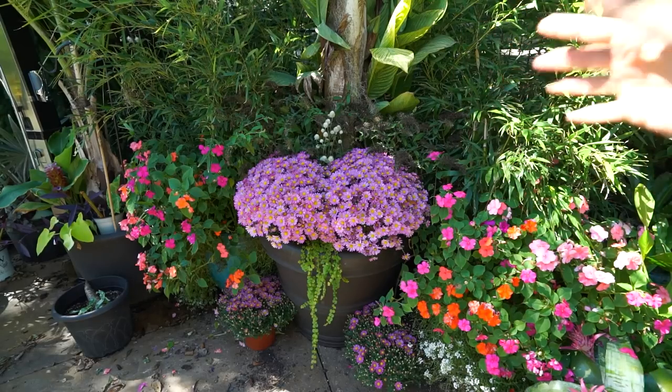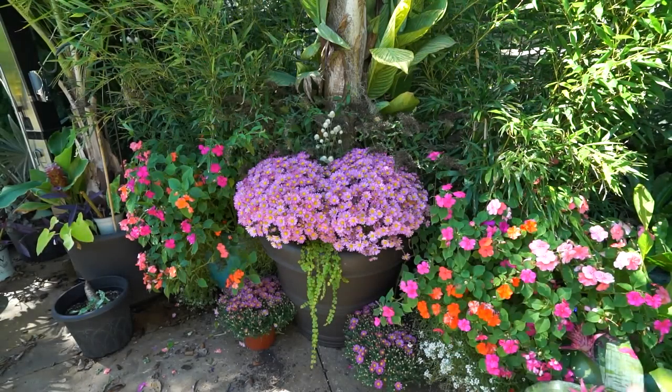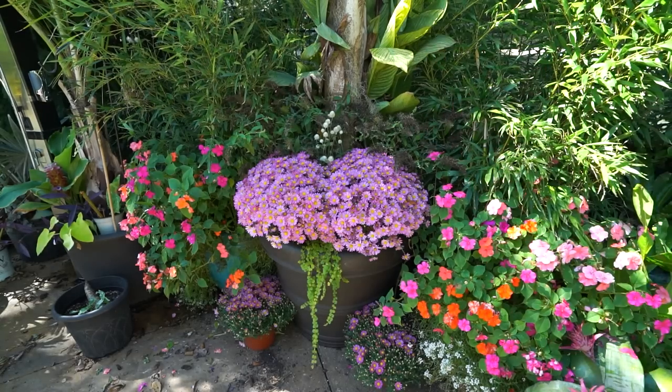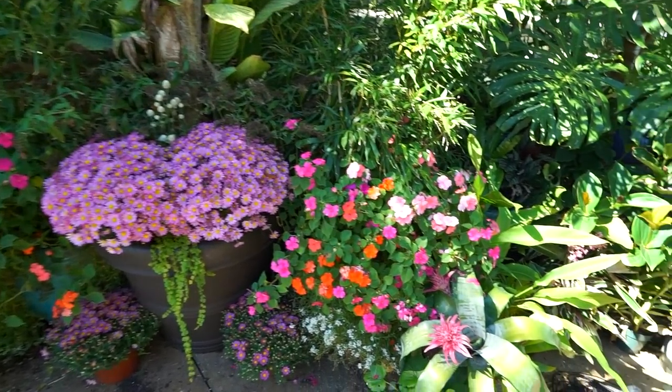So those are gone. Those are just set in there. They're still in their containers, just hanging out right there. I can lift them, pull them right out. Same thing with everything that's in this, that will all be coming out when this goes off to the greenhouse. I think that's the only thing over here. Y'all have seen everything else.